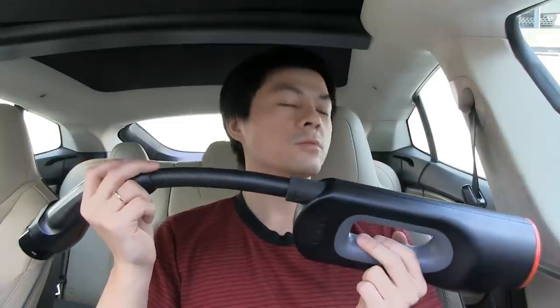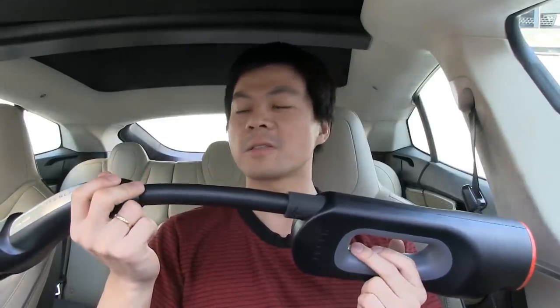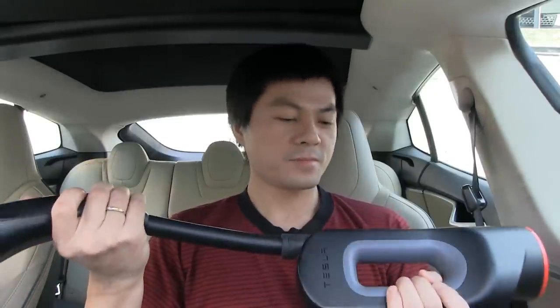Another thing now is that the dual charger is not available on new cars. When you order it, you can't order the dual charger anymore. You have to get the retrofit. So that's a bit unfortunate. I asked the Tesla guys, they confirm it. I don't know what the deal is. They said they will simplify the process of ordering a Tesla. So, I don't know. But anyway, back to topic. That's the price.